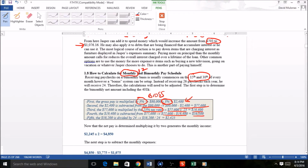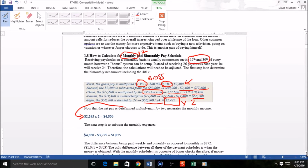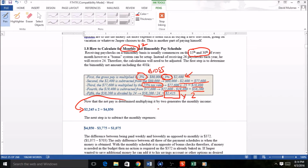That leaves him with $58,200. And then $58,200 divided by 24 gives him $2,425 twice a month. So we can just shift that right on over to here. And that leaves 2,245 multiplied by 2, giving the amount up to 4,850.